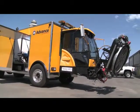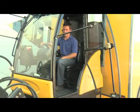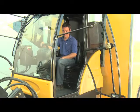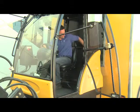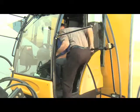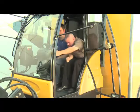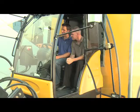The 40-06 has a purpose-built cab. It has high visibility, sound suppression, and climate control. The cab of the Cyclone 40-06 is large enough to allow the operator's seat to slide to the right, allowing the standard equipment jump seat to be lowered. This allows for an instructor to ride along and train a new operator on the machine, without having to ride on the outside of the vehicle.